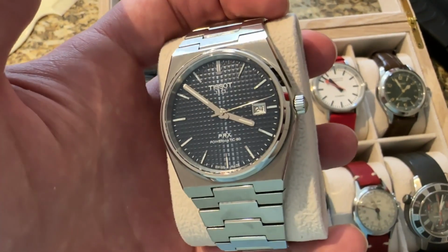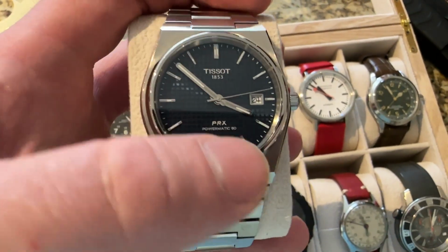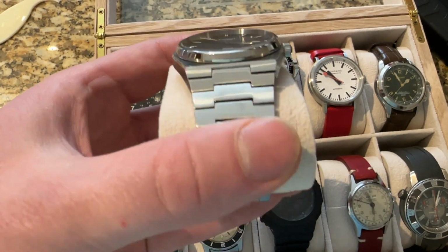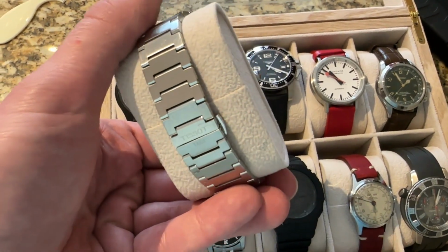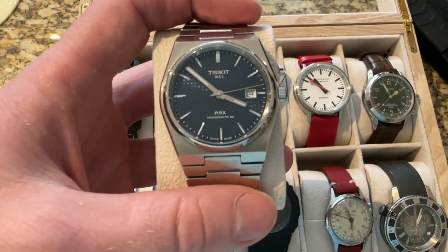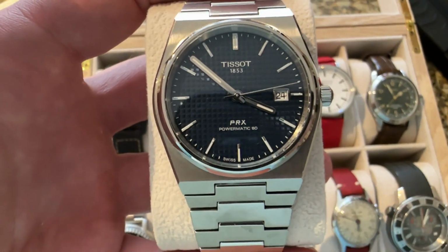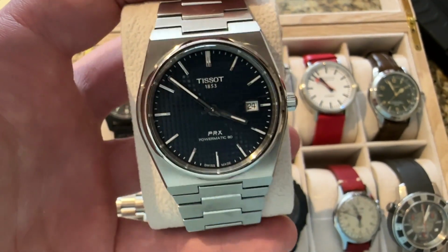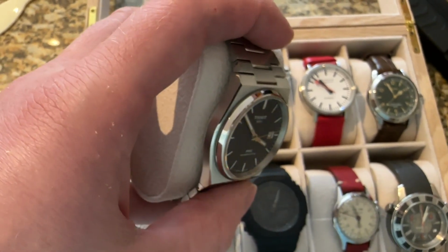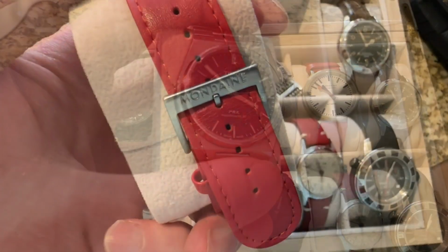Finishing on this watch is definitely above average for the price point. A buddy of mine asked me the other day, what's a great watch for under $1,000? And this is up there with the best of them, guys. Probably the best watch out there for $1,000, the Tissot PRX Powermatic 80. Let me know your thoughts on this watch, on the collection so far, but we're just getting into it. So let's move to the next piece.